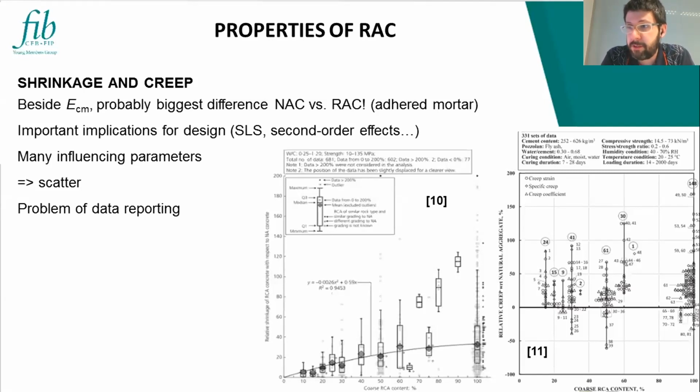So these are phenomena where the best prediction models, like the B4 model, the fib Model Code 2010 model for creep and shrinkage, on huge databases of results, have a coefficient of variation of 40%, for example. In some other areas, they're much smaller, but here it's pretty significant.